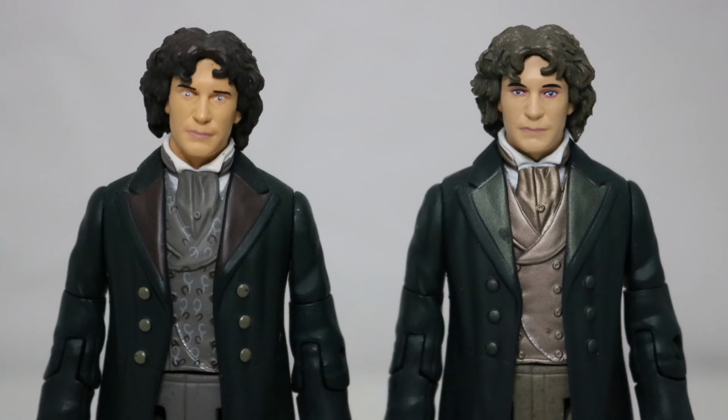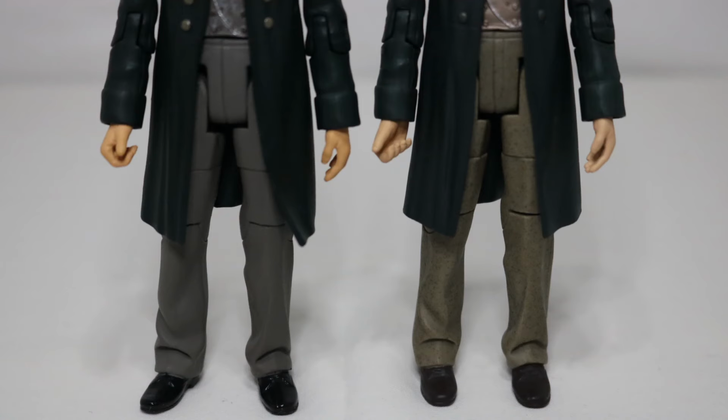He has lighter hair, a rose gold coloured waistcoat with a bronzy cravat instead of grey, green lapels instead of red, green buttons instead of silver, khaki coloured trousers instead of grey, the same texture effects seen on the 4th Doctor, and brown shoes instead of black.